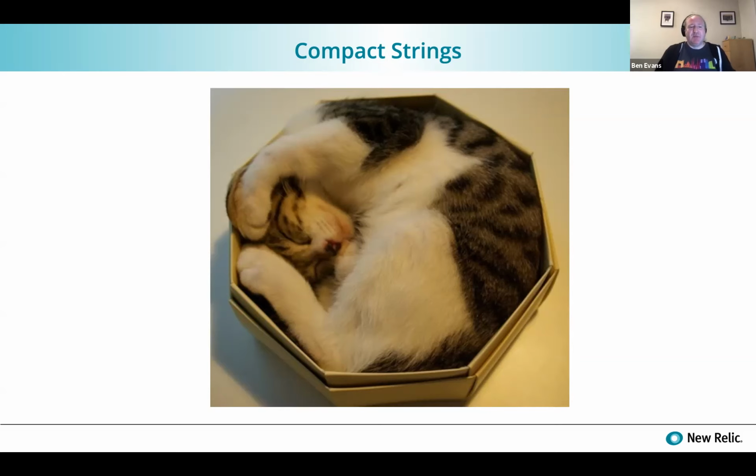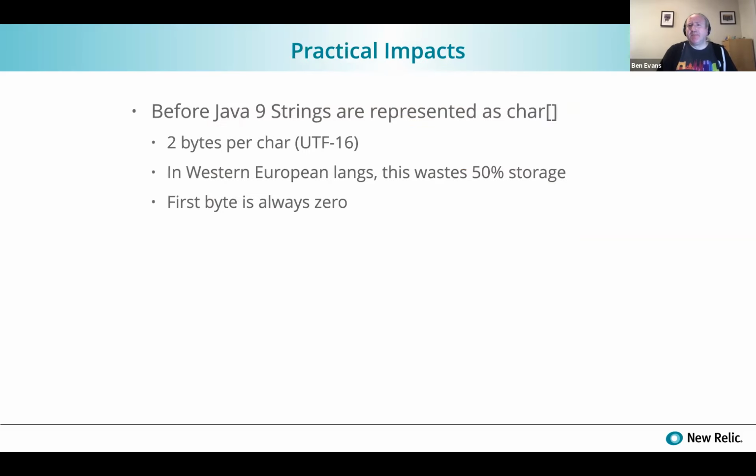So where do these 16-bit chars come from? Well, it comes from the fact that it's actually Unicode. It's actually UTF-16, which is fixed width for virtually everything you're going to encounter. It's not actually fixed width, but that's another story. The thing is, though, that a lot of what we do actually manipulates chars which come from Western European languages, kind of ASCII or Latin 1 in this case. And what that means is the first byte's always 0.